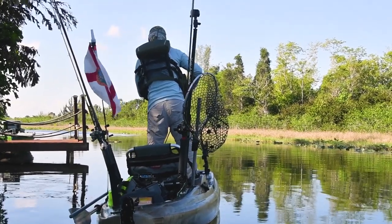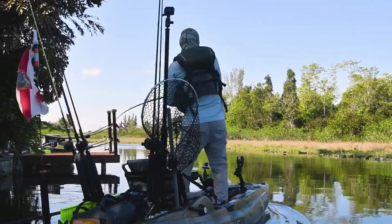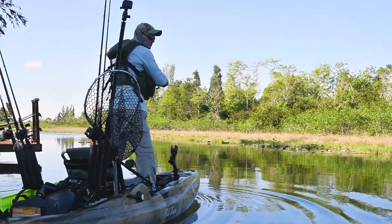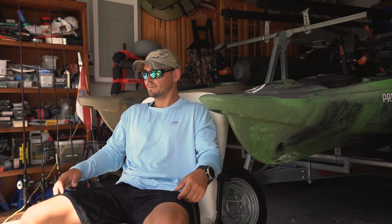I positioned myself, made a few casts, trying not to overshoot to get stuck on this dock. And then finally, bam, I hook up onto this nice peacock. I was so stoked, and as soon as that adrenaline was peaking, that lure came unbuttoned and I lost the fish. I was really bummed. But you know what they say, you can't win them all. So you gotta carry on and hope for the best.